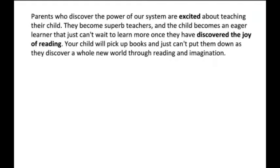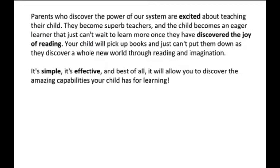in life. Parents who discover the power of our system are excited about teaching their child. They become superb teachers, and the child becomes an eager learner that just can't wait to learn more once they have discovered the joy of reading. Your child will pick up books and just can't put them down as they discover a whole new world through their reading and imagination. It's simple, it's effective, and best of all, it will allow you to discover the amazing capabilities your child has for learning.